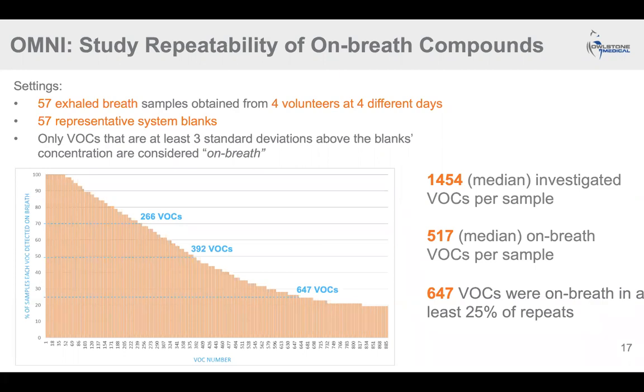We use those to establish the signal to background of VOCs and make sure that each individual volatile organic compound is at least 3 standard deviations above the corresponding blank concentration. And that gives us the confidence to say it's actually coming from breath, and this is how I can link it to biological pathways. In this study, we detected over 1,450 VOCs found in different breath samples, and we found a median of just over 500 on-breath VOCs per sample.